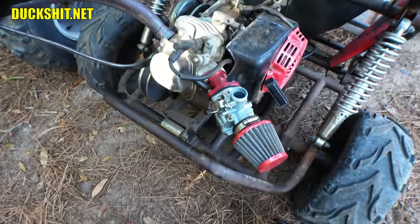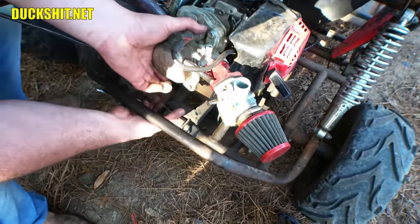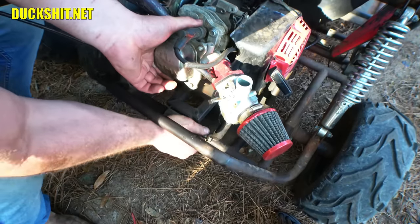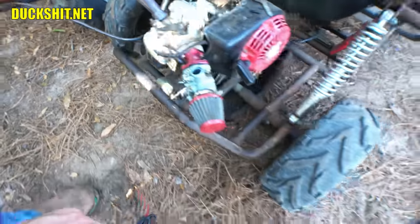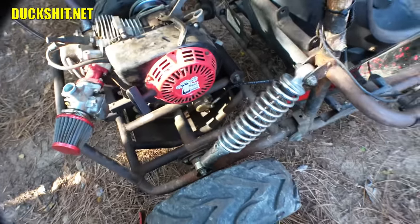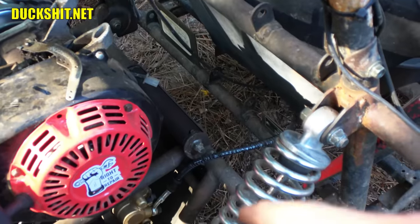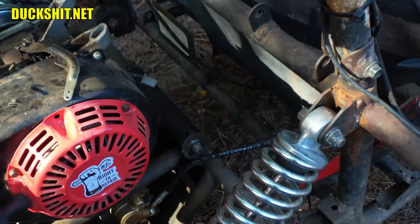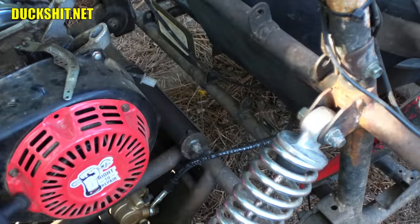Alright, back to this thing. This engine is going to lift up just a little bit, and then that bolt will pop out. Boom, engine falls down. Now we gotta remove the other one, which is up by the swing arm. Way up in there. Here it is right there. We'll get that out next. I think it's the same size. A little tricky to get in there, but we'll get it.